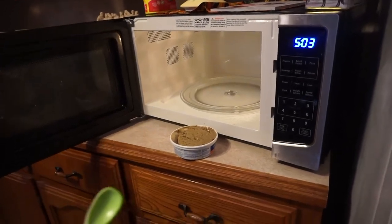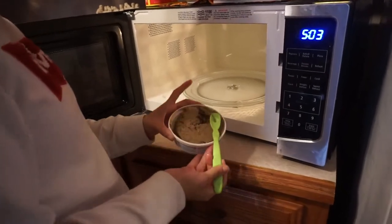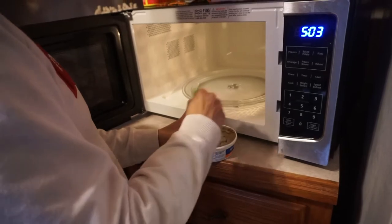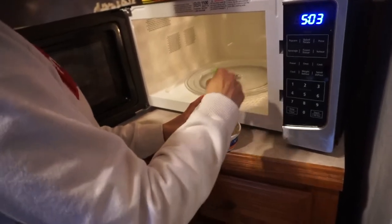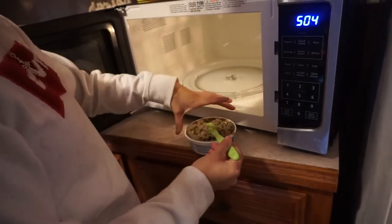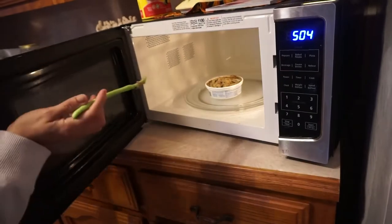I get their baby spoon. This is for the dogs. Usually it's frozen, so you have to thaw it before stirring it. But now that it's kind of defrosted already, since I just received it today, I'm able to stir it. I put it in the microwave.